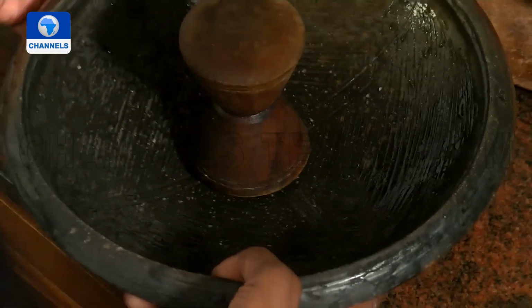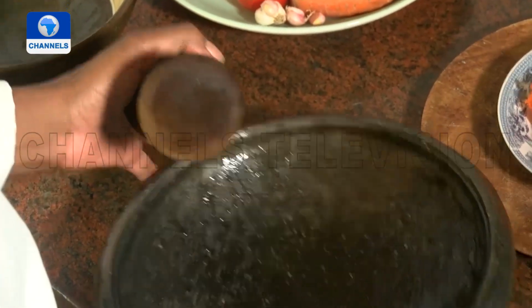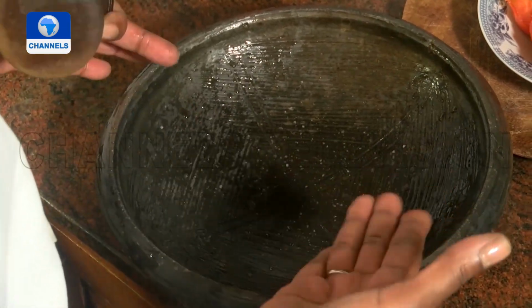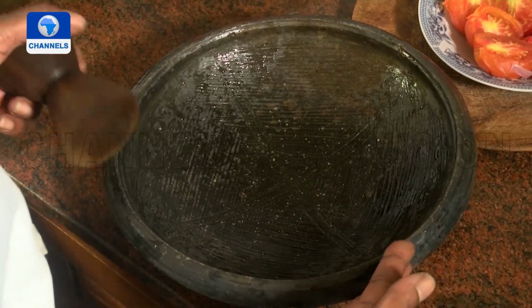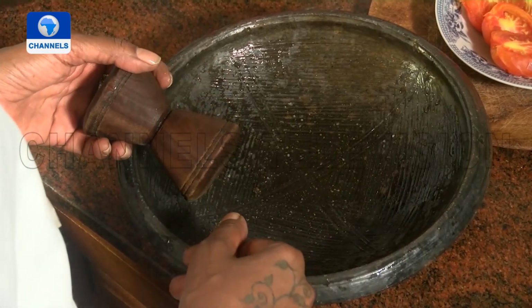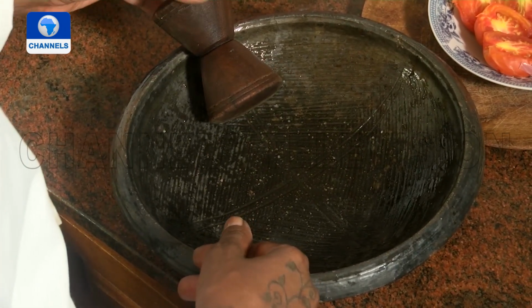This is the equipment I'll be using, an asanka and tapoli. This is wood, and this is made of clay, earthenware, and it can go in an oven. It can go on top of an oven. It can be cooked in, and you can serve food in it as well. This is one of my essential pieces of kitchen equipment that I got when I was living in Ghana. So, first things first, we need to take out those seeds.